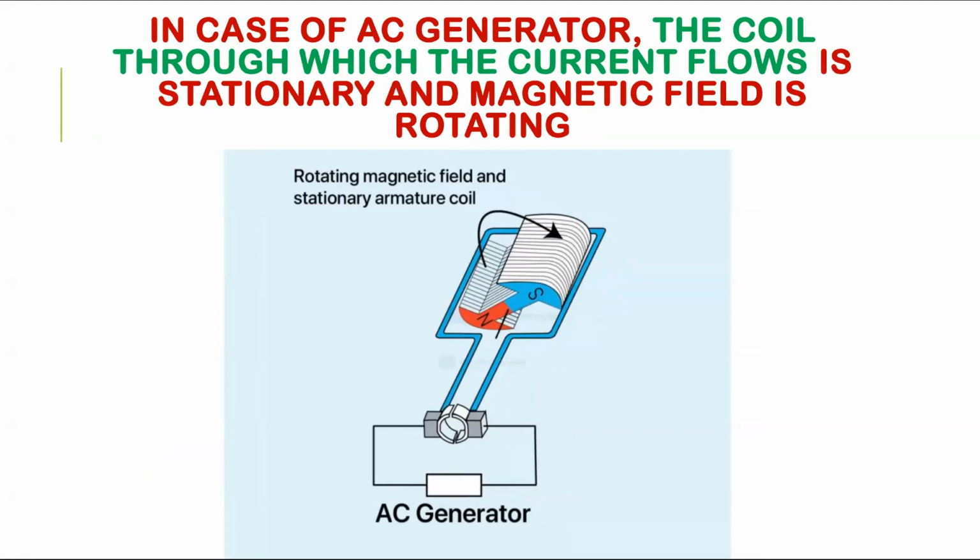So in the case of an alternating AC generator, the coil through which the current flows is stationary and the magnetic field is rotating. So you see the difference. The one that we've been looking at was the coil inside that is rotating. The magnetic field was fixed, right? But now in the case of an alternating generator it is the opposite. The magnetic field is the one which is changing, which is rotating, but the wires are the same. So you see what this one is. This one is the example of what ESCOM does.